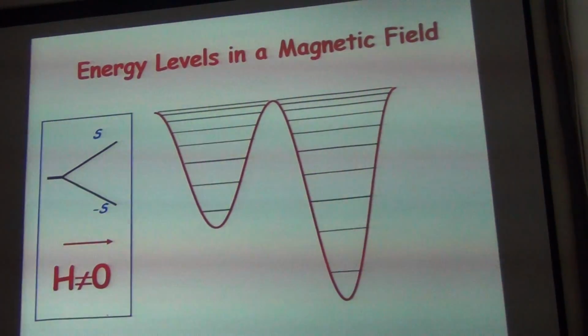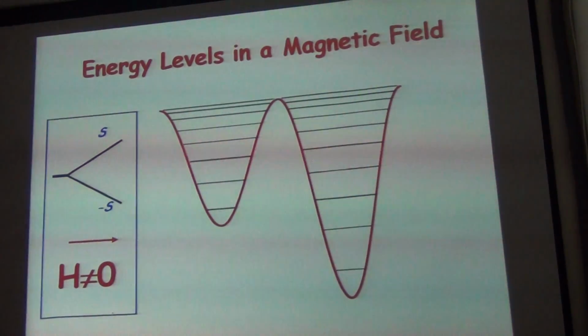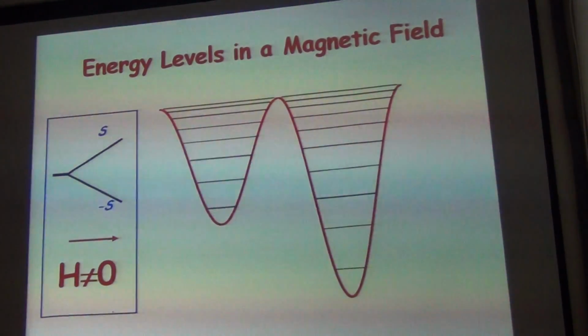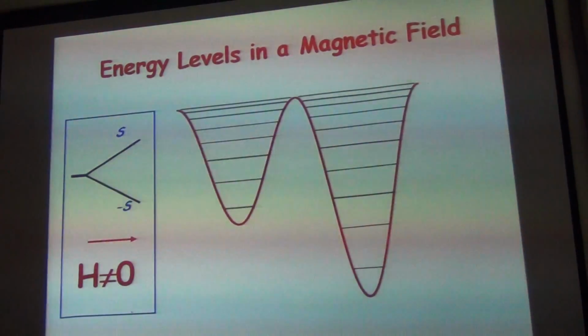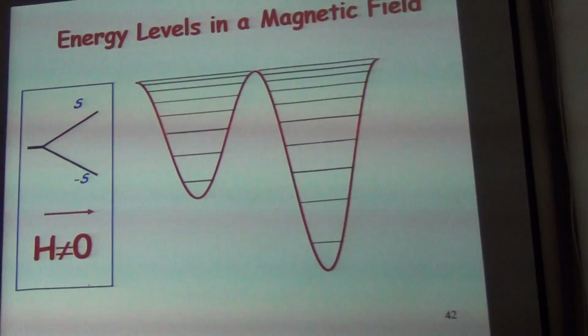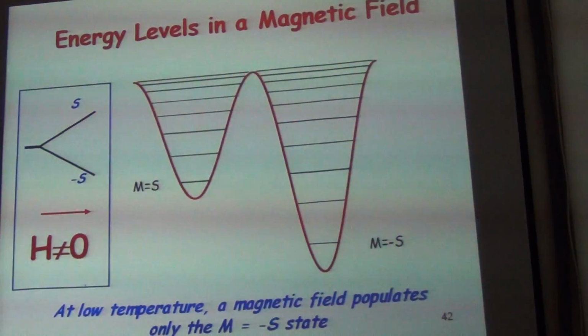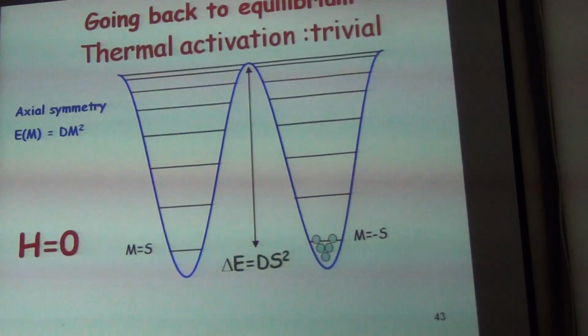Eventually, you are going to distort the wire. Why? If I apply a field up, minuses will be filled. Just like S equal to half, they are degenerate as soon as I apply a magnetic field. Minuses come down, pluses go up. So one of them is going to come down, another is going to go up in energy. So then we have thermal activation.